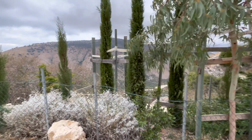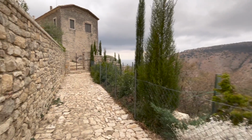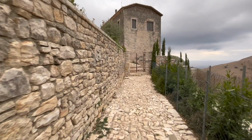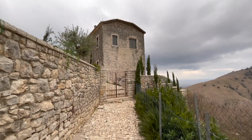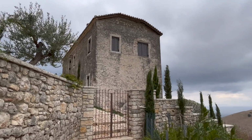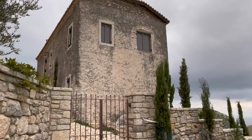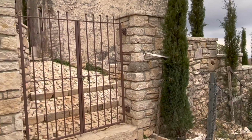Someone has planted some bushes and fixed up this wall, or maybe it's a new wall, and it leads to this courtyard. And I think they're fixing up this really nice house. There was another house like this on the other side of the village that had the same black shutters. So I wonder if it's the same people.